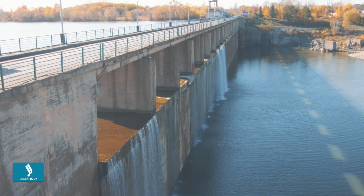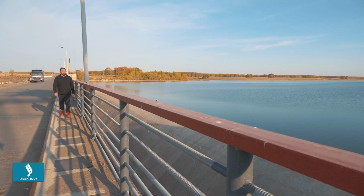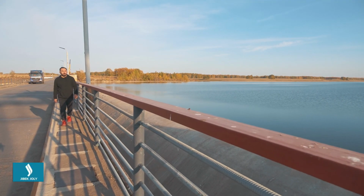Usually, residents of the region remember Sergeyevka Reservoir in spring because the strength of the flood depends on the level of overflow over the crest of the dam.